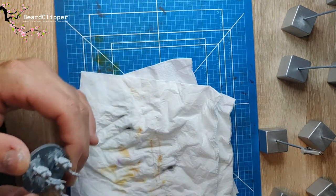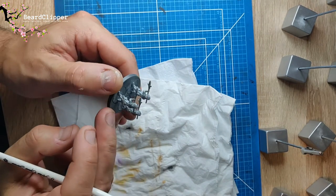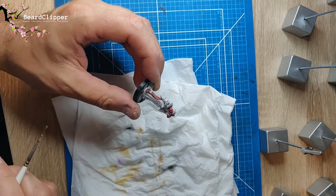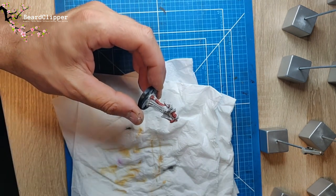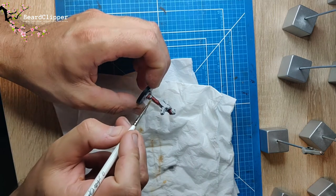So now we have some men at arms, on which there is no skin. And let's see. Nope, no skin on them either. So, what I'm going to do is, I have this 28mm figure, which I've got very, very red, that I'm going to try and tone down.